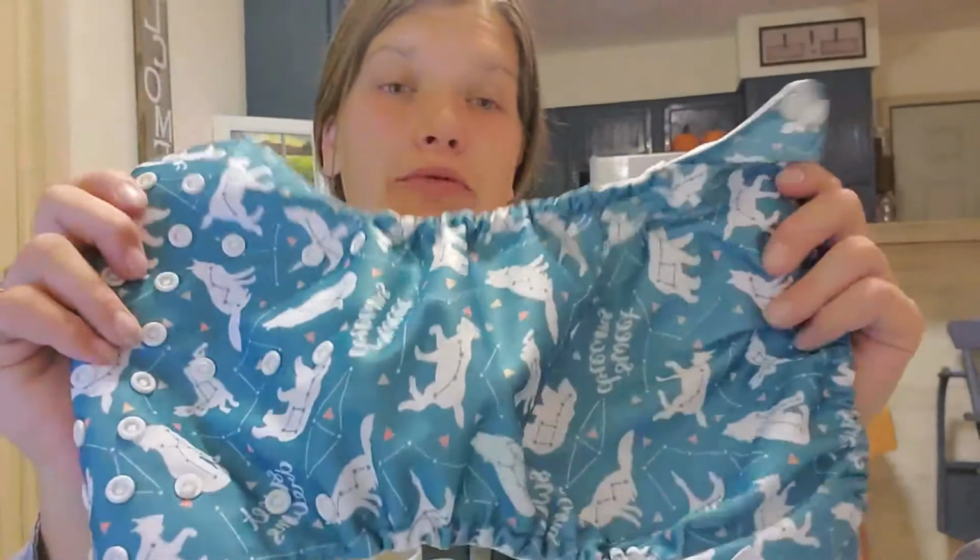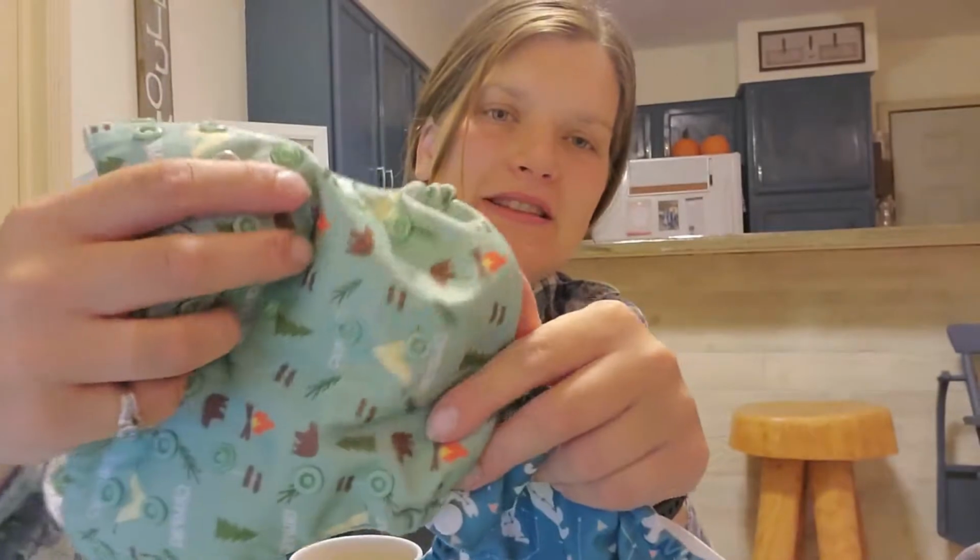This is one of the first ones that I bought along with some of the other China cheapies, and this is the only one that I can recommend now. And these are the only ones that the stitching has not come out on. So that says a lot. We've been cloth diapering for 18 months now, and these have held up. Every single one of them has held up with no problem. Their prints are adorable. Here's another print. This one I love because it's a little camping print.